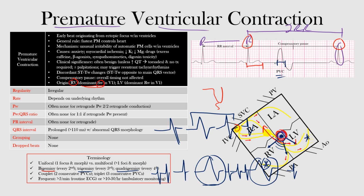So wide QRS complexes, because it's coming from the ventricles, abnormal QRS morphology compared to those that come before and after. And again, no grouping and generally no dropped beats. We then talked about the terminology and went through that all. Well, that's the end of this lecture. We discussed premature ventricular contraction, including its origin, mechanism, EKG features, terminology, potential causes, and clinical significance. I hope you learned something.